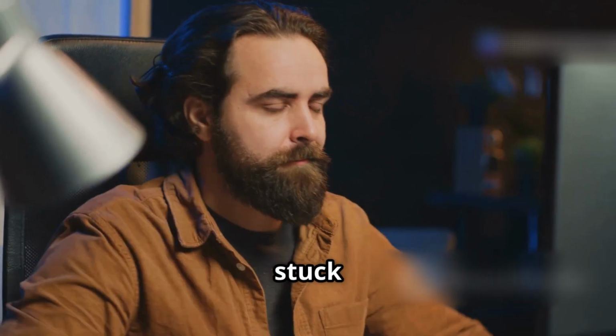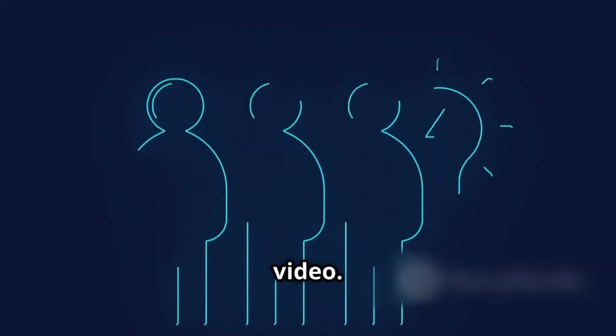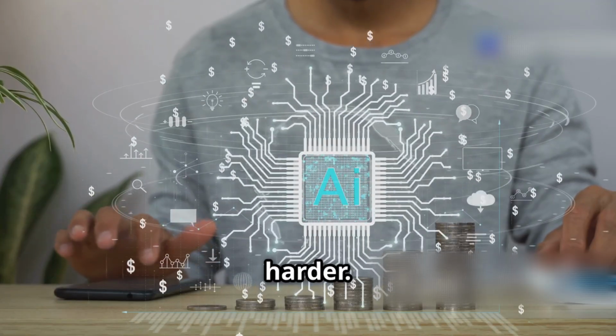Imagine this. You're stuck on a tricky coding problem. Instead of banging your head against the wall, you simply ask ChatGPT for help. Or maybe you need some inspiration for your next YouTube video. Boom, ChatGPT to the rescue. It's the ultimate productivity tool for anyone who wants to work smarter, not harder.